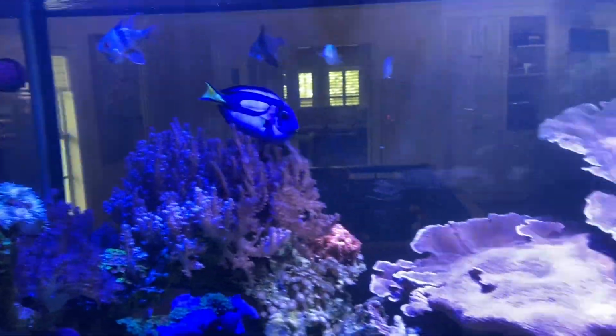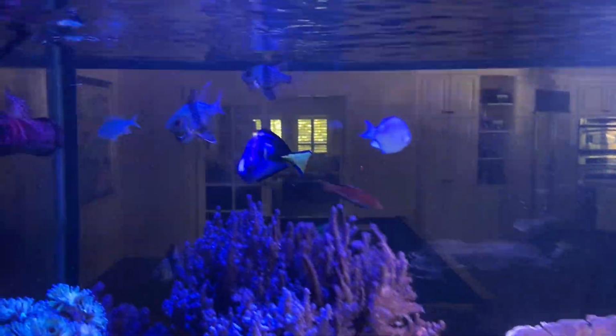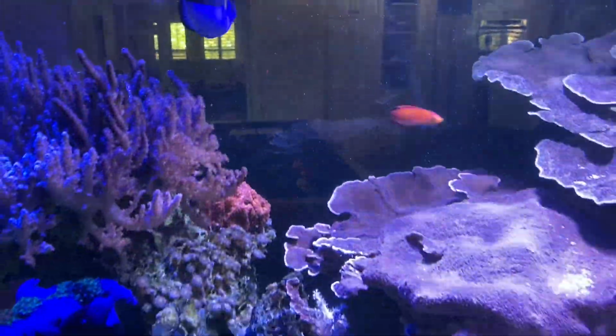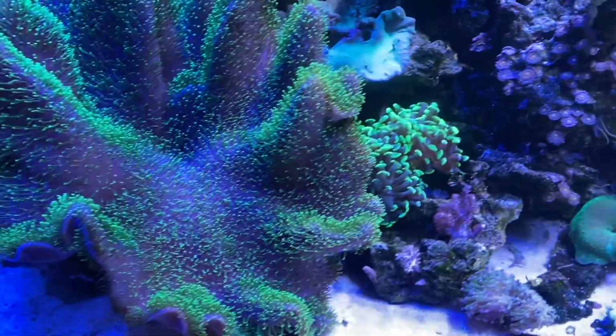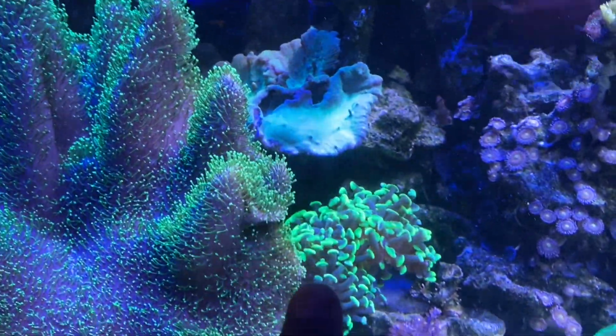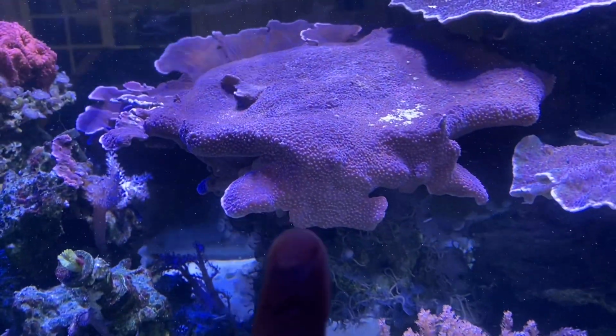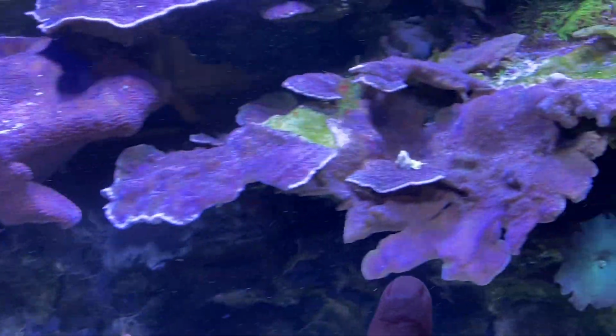The fish have always been good. They've always been spoiled. They've always done really well. We've added a couple more fish to the tank, but the fish have always done well in this tank. They've always been well taken care of. But we've seen a crazy amount of growth recently. Leather corals, Euphyllia corals, it's a true mixed reef. Monopora, you can see this thing's just dripping, just growing in every way.